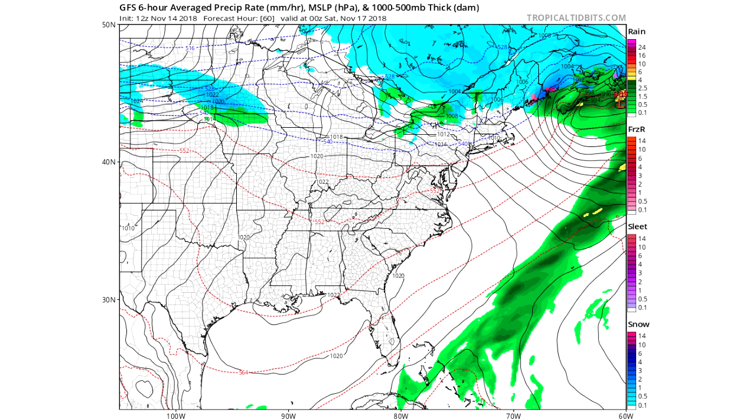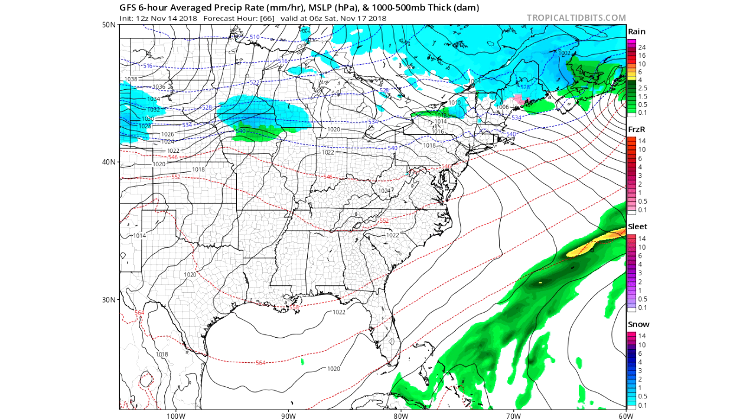Some snow showers still lingering by Friday evening, but it's not going to be anything too heavy, and that's going to still be there, maybe by that night. Some snow showers lingering in the area, but it shouldn't be too widespread.